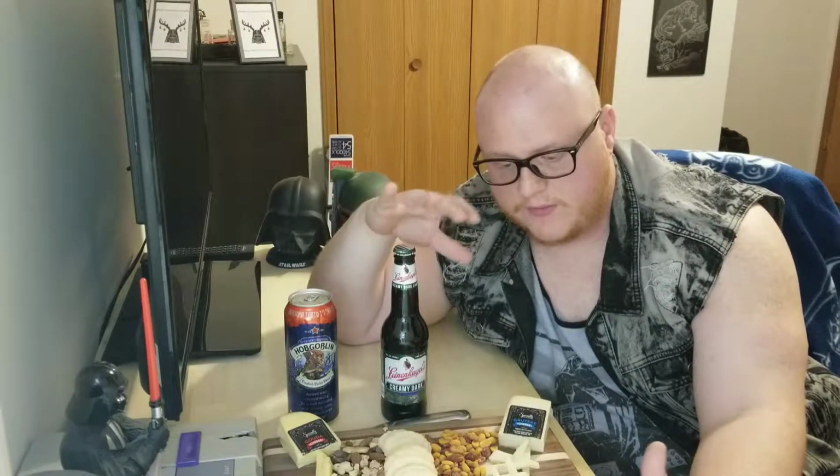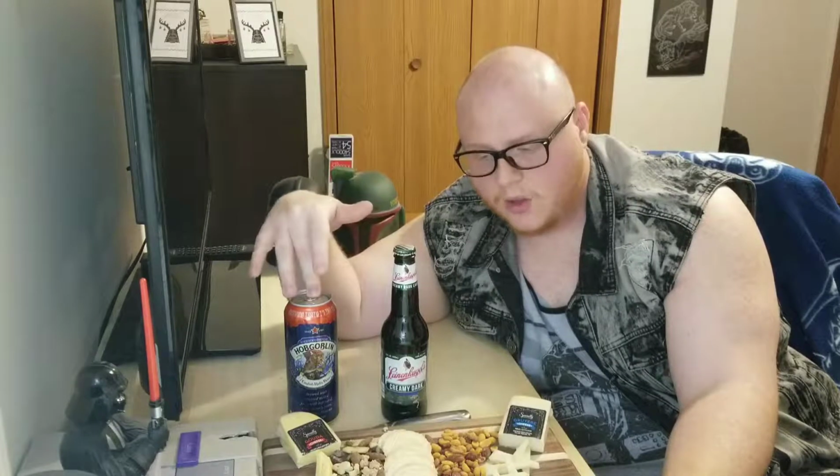And then our next cheese is a gouda. Now a gouda is a little softer than a gruyere, and the flavor profile is a little softer as well. It's not as in your face as a Gruyere cheese. A lot of people smoke a Gouda because it holds flavor better. So it pairs well with something a little bit more mellow, kind of like the Creamy Dark. It takes on the flavor of the Hobgoblin really well also.